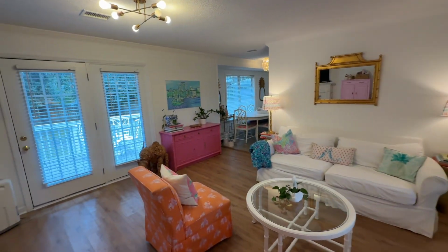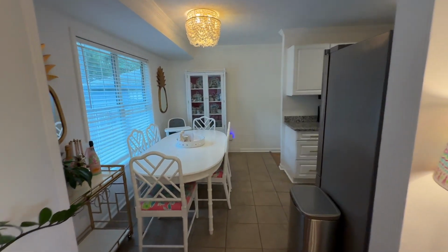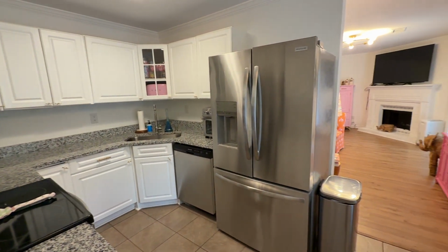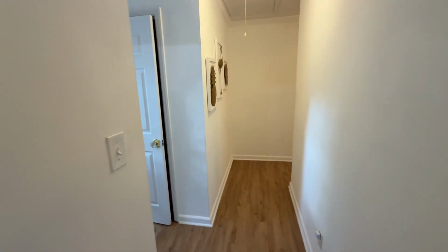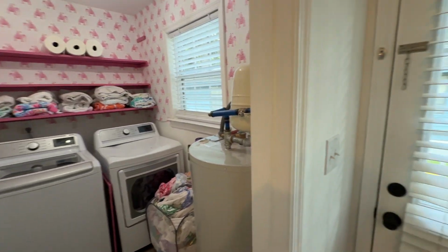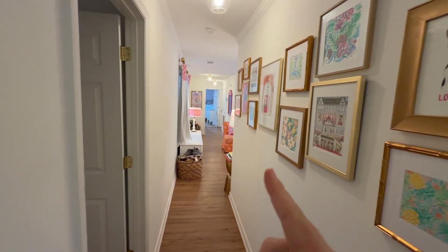Now let's head over to the kitchen area. We're gonna have the dining room. And you got your cozy kitchen over here with newer stainless steel appliances. And just over here in this little hallway, you do have another door to the side yard. You have your laundry room with the water heater, your pantry, and then keep going down the hallway, which does lead you to the living room, which is just right there.